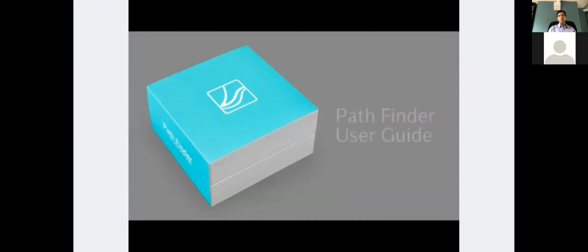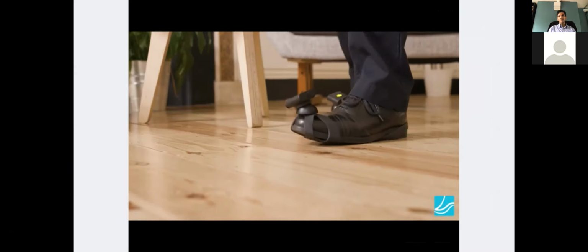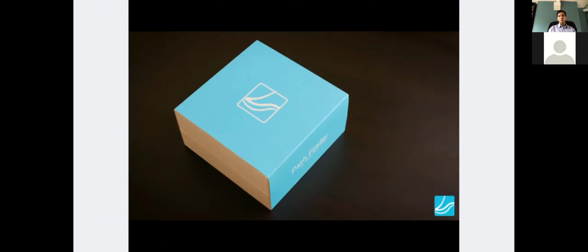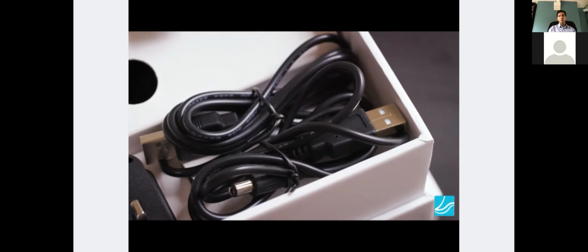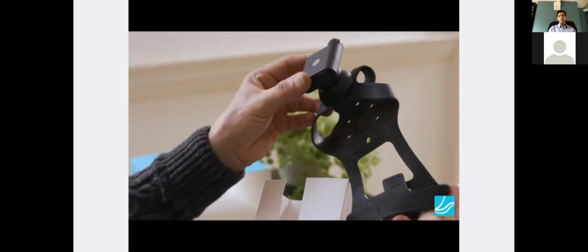Hello, welcome to our instructional video showing you how to fit, calibrate and use Pathfinder. Pathfinder is intended to help overcome freezing of gait and allow you to walk with confidence. When you open the Pathfinder box, you will see the user guide. Underneath this, you will see the main units, the charging cables and the wall plug. Remove the units from the packaging. You will see that they are attached to rubber straps which should be placed around your shoes.